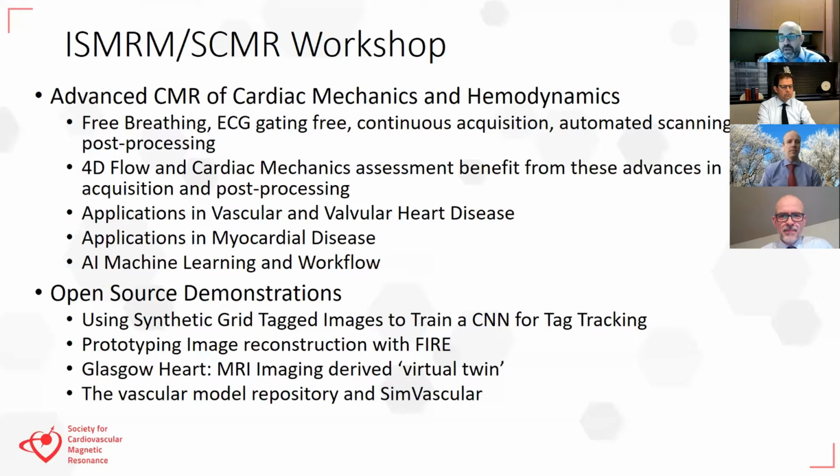In the lead-off talk, Elliot McVeigh mentioned a couple of points that I think really ring true for a lot of the other parts of this: the future, at least on the technical side, is free breathing, ECG gating free, continuous acquisition, and then thinking about automatic scanning and post-processing, leveraging AI. That topic fits very well with this meeting, where 4D flow and cardiac mechanics involve a long acquisition and challenging post-processing, and are places where these new techniques can really improve clinical utility. They talked about applications in vascular and valvular disease, myocardial disease, and AI and machine learning.